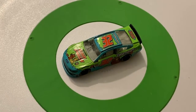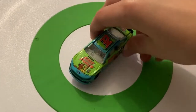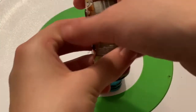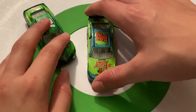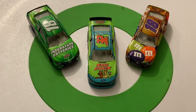So yeah, that should do it for my review on NASCAR Authentics Wave 2. My favorite car, obviously the Corey Lajoie Scooby-Doo car. My third favorite, I think I have to go with Kyle Busch Halloween. Kyle Busch Interstate Batteries, my second favorite. And my favorite will have to be the Corey Lajoie Scooby-Doo. So Corey Lajoie surrounded by 2 Kyle Busch cars for my top 3 in this wave.